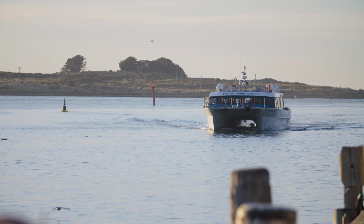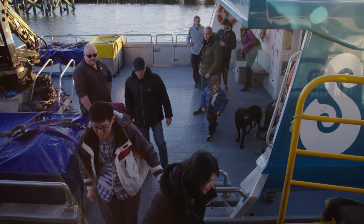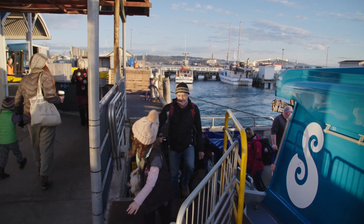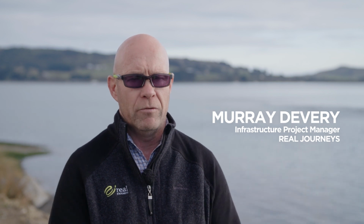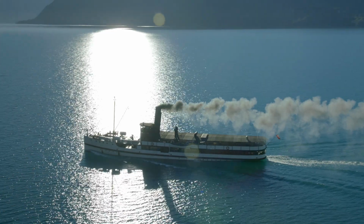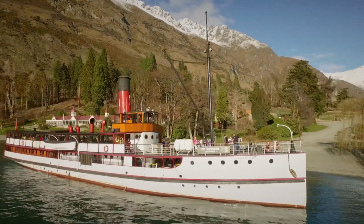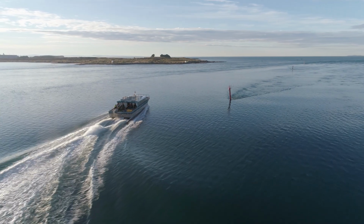Real Journeys was formed in the 1950s by Les and Olive Hutchins. They're always very strong on conservation, and I suppose their ultimate goal when they started was to get that natural heritage and be able to show it to everybody, especially in the tourism industry. There's about 8 or 9 vessels. Obviously we've got the Earnslaw on the lake up in Queenstown, and the business is growing reasonably quickly, and now to the point where we've just taken on another new boat that's gone down to Stewart Island.